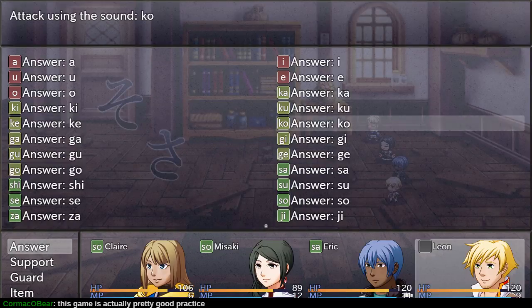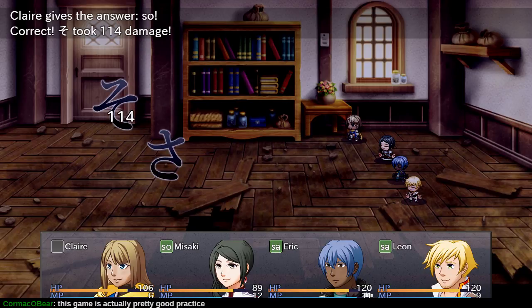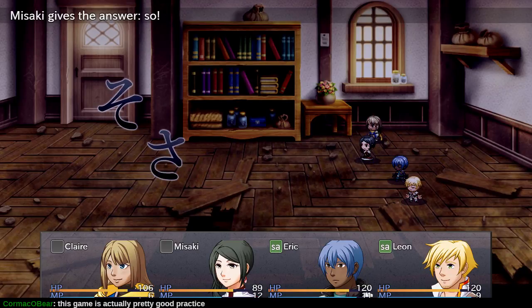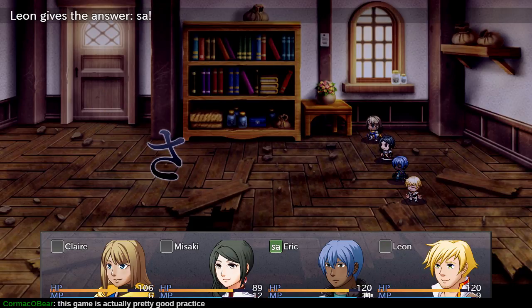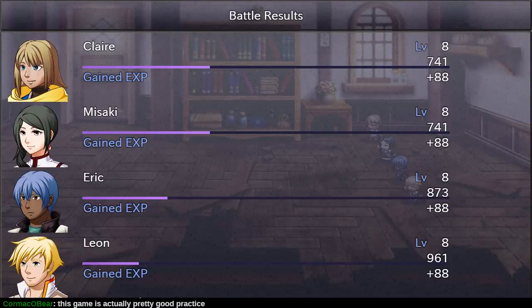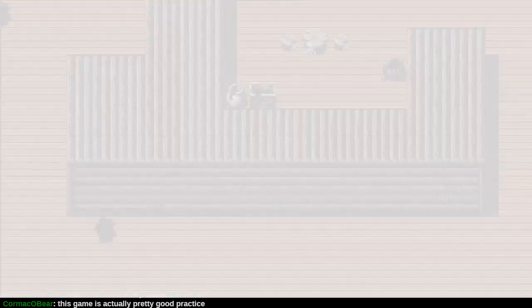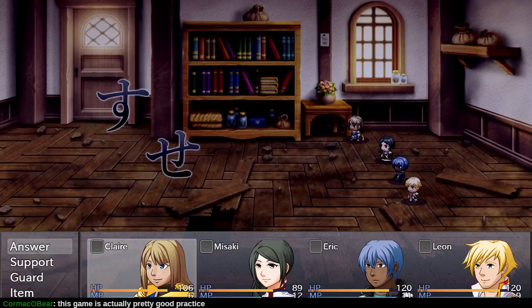I've got to say, this way of selecting answers is a little cumbersome, but it forces you to think, I guess. Or at least it categorizes everything into nice little boxes, so you can see the progression of the expression of the syllables that you learned, rather. Yeah! We gained some expa. Good old expa. Really, another battle. Alright. Su and Se.